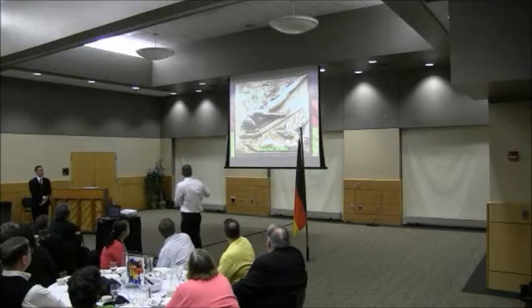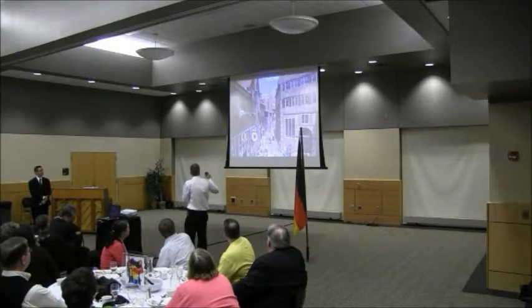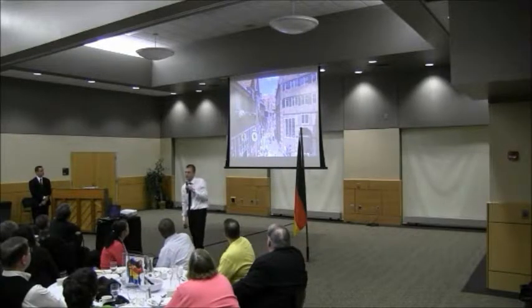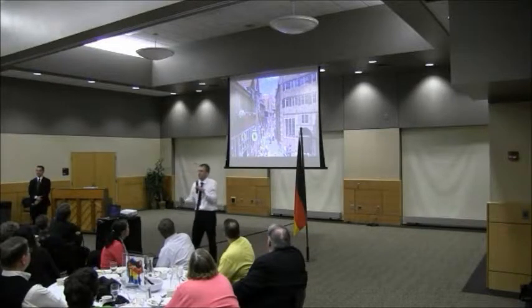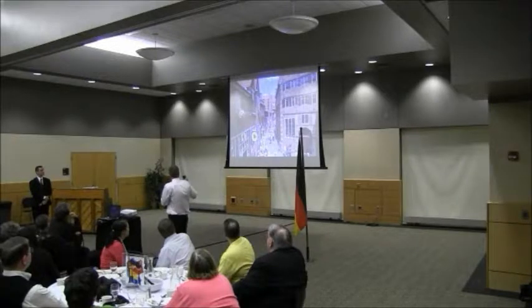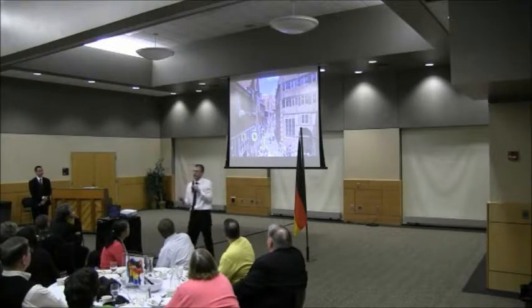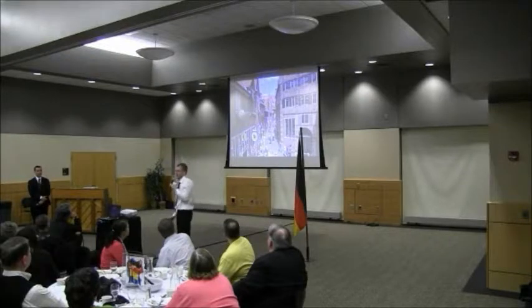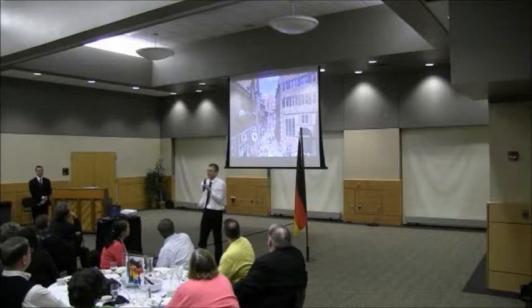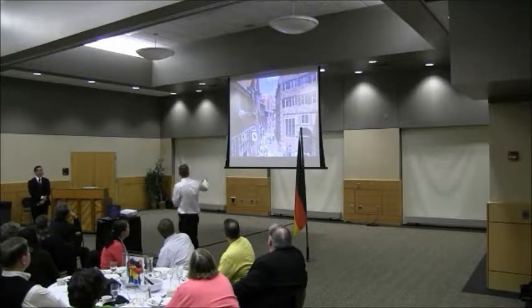Then we have the Böttcherstraße, which you see here, the street view of it. It's the street where the merchants used to live. And you can find handcrafted things right there, like jewelry or hand-blown glass. And everything there is only made one time, so you will never find a duplicate of it. That's why a lot of tourists like this street. And you can see right here already how tight Bremen is, because they tried to fit as many people as possible in the safety of the city walls.